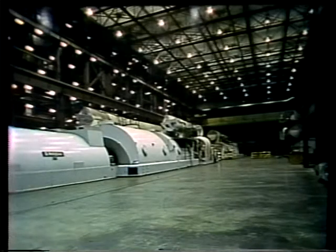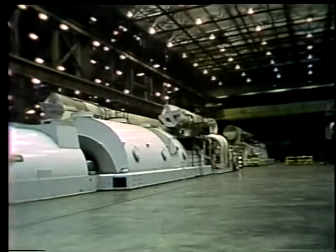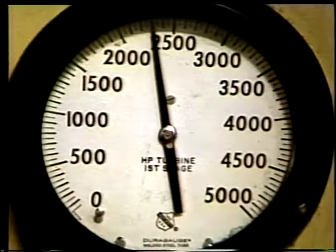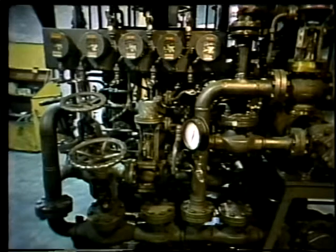This turbine is spinning at 3,600 revolutions per minute, producing as much as 600,000 kilowatts of electricity per hour. What powers this turbine? Steam under tremendous pressure. To keep the turbine properly lubricated, pressure is also used to inject oil into the bearings.